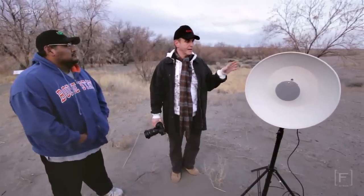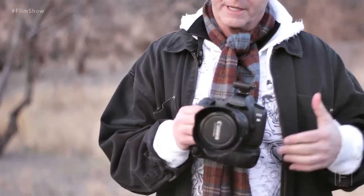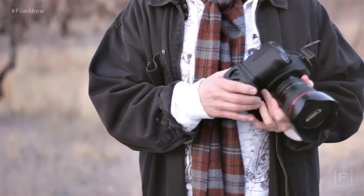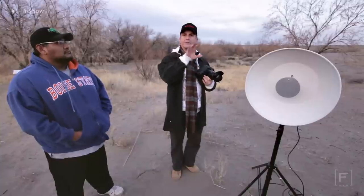So what we're going to do is that he's going to be mobile, and we're going to use the digital background where we would have had Polaroid, but we're going to use digis instead, and we're going to fire, move the light.